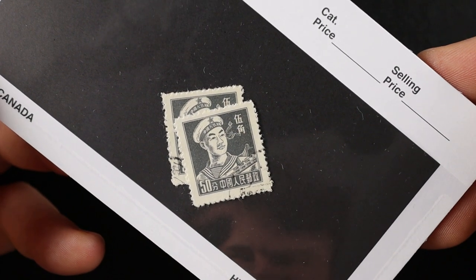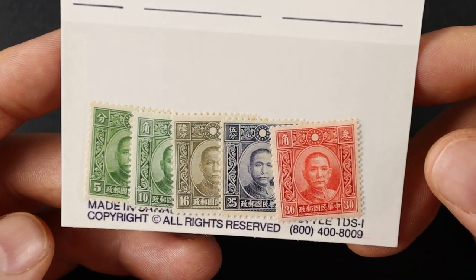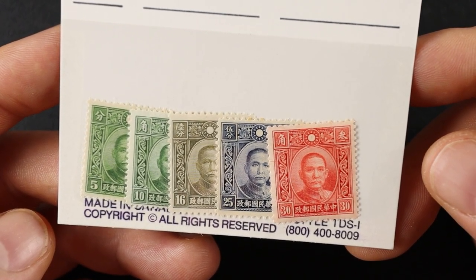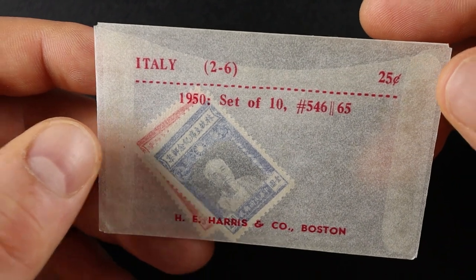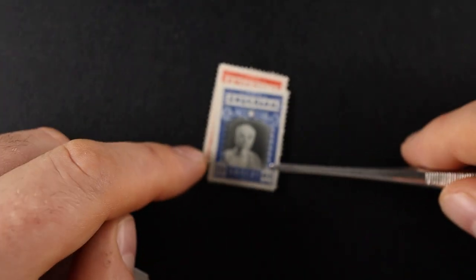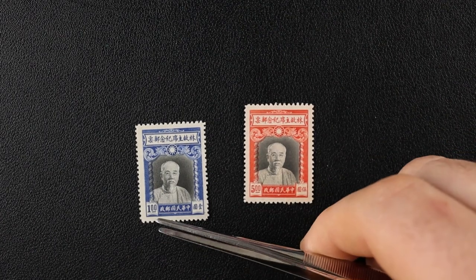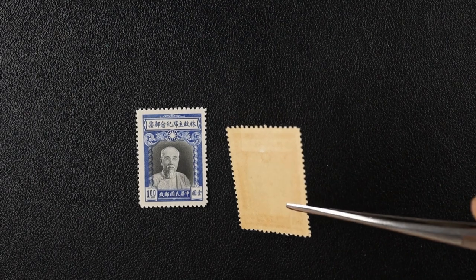Moving on, a couple of duplicates here. We have a nice little set. Can't remember his name. Is that Sun Yat-sen or... I forget. Because what is this? 1950, set of 10, Italy. Okay, so disregard the glass scene. A couple of stamps here. Mint hinged.